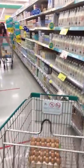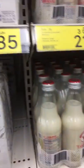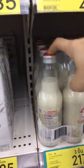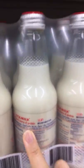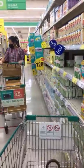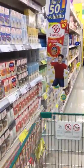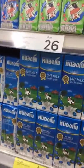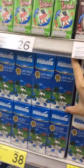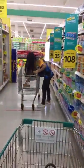Okay, so this section is milk. It's nom. So we say nom, and then the type of it, like this one, nom thua leung. Thua leung is soybean. So yeah, these are the section of milk or nom. And then you can see that it's in a box. Then we call this nom glong. Glong is box. So nom glong is milk in a box. If it's in bottle, like I just showed you before, then we call nom khuat.